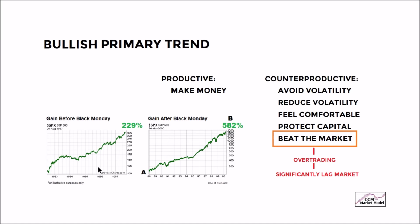Prior to Black Monday, the S&P 500 index, if we just owned the index, it gained 229% before Black Monday, and the primary trend reasserted itself after Black Monday, and the S&P 500 tacked on an additional 582%. We can add a third bullet point to the areas where investors greatly underestimate. They greatly underestimate the type of returns that can be generated during strong secular bullish trends.